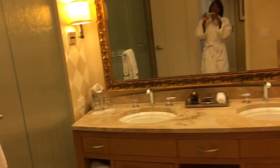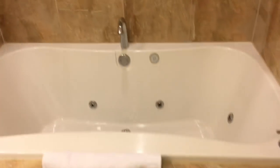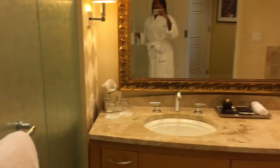So here's the bathroom. Look at this. Isn't that nice? Look at that decor. Love this bathroom. They even have a scale to weigh yourself. Jacuzzi tub. I'm just saying. Dope, right? Okay, this is a nice hotel.